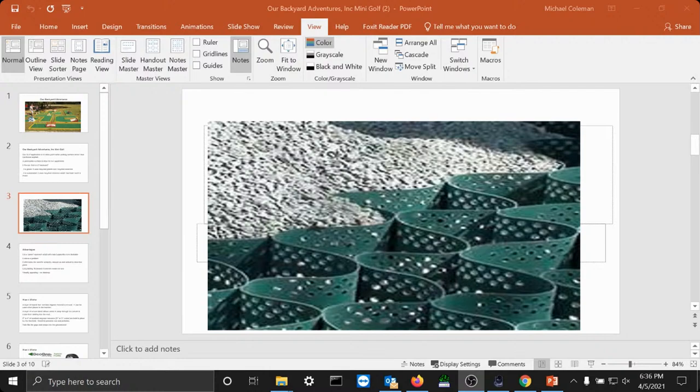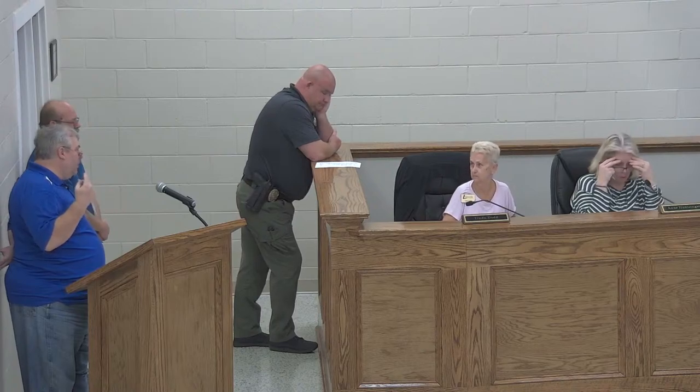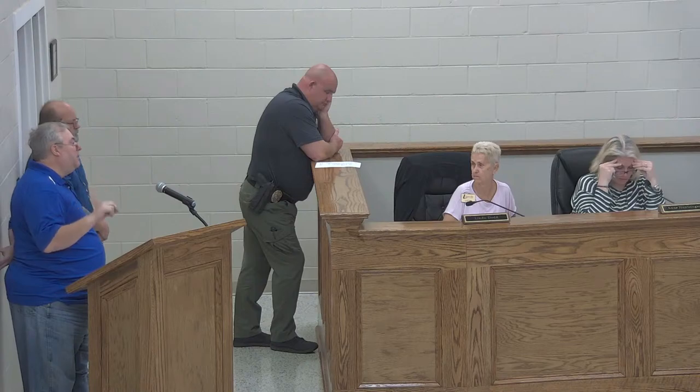Right. Has it been used in our area at all, Tim, or is it not this particular design? No. Okay. But there are two examples of pervious parking. One is a Kroger up in Suwanee in North Gwinnett, and the other is Stone Mountain Park. They've used it for years.